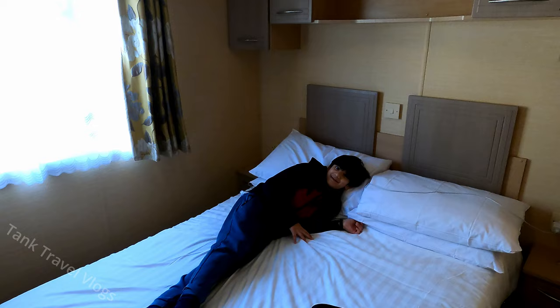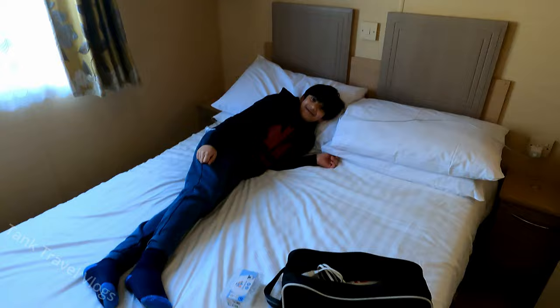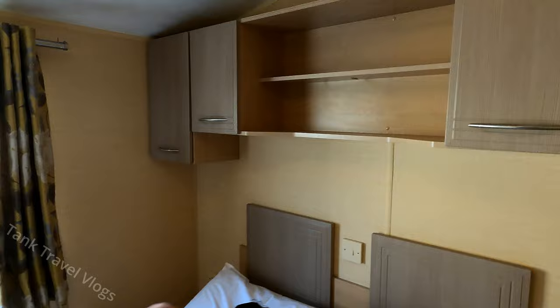Now let's have a look at the master bedroom. Hi, what are you doing here? This is my bedroom. Really? Okay, well this is the master bedroom. Looks like it could easily fit two people. Nice little storage compartments up on the top. And you've got a nice little closet here as well, where they've stored all the bedding and you can store all your clothes and stuff in. Decent. And yeah, can you do a little bed test for us?